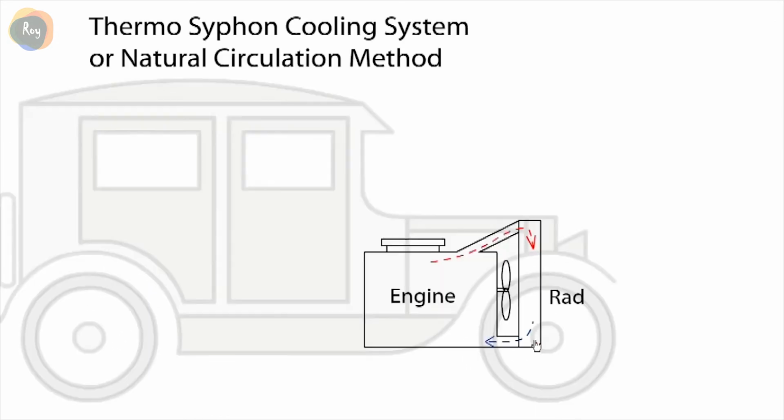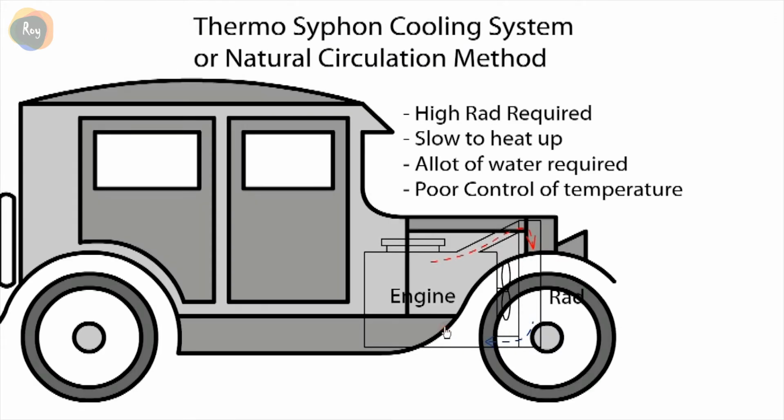We now take a closer look at different cooling systems. Vintage cars relied on thermosiphon cooling. As hot water heats up, it expands, becomes lighter, rises and has a natural tendency to flow upwards. Hot coolant leaves the top of the engine block and is passed to the radiator, where it is cooled by the fan before returning to the bottom of the engine. Circulation was powered by convection alone.